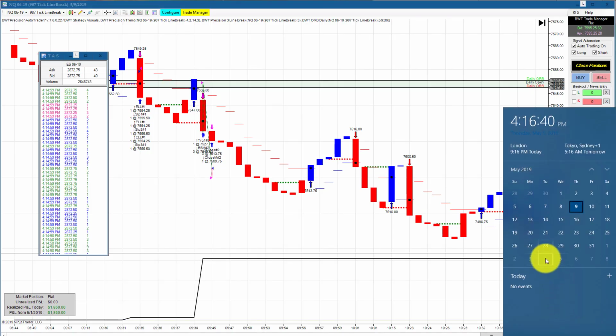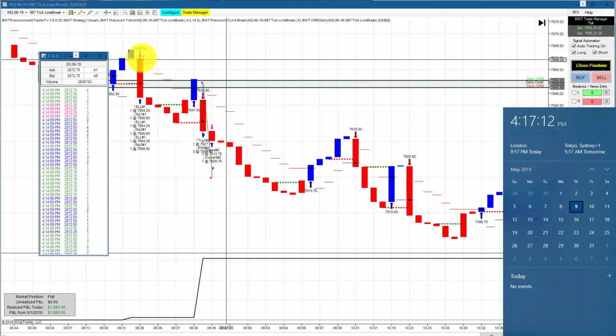Hello, everyone. It's 4:16 p.m. It's just a couple of minutes after the regular session ended, and the settlement trades all closed at quarter after 4. So just a minute and a half or two after that. Today is Thursday, May 9th, and you can see my computer clock on my right, and on my left is the time and sales. And you can see the last trade on the ES at 4:15 at 28.72.75.